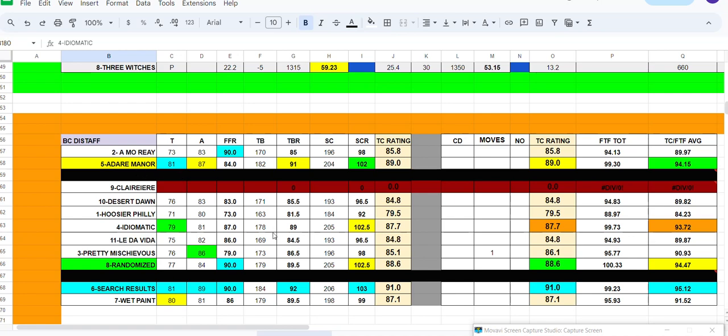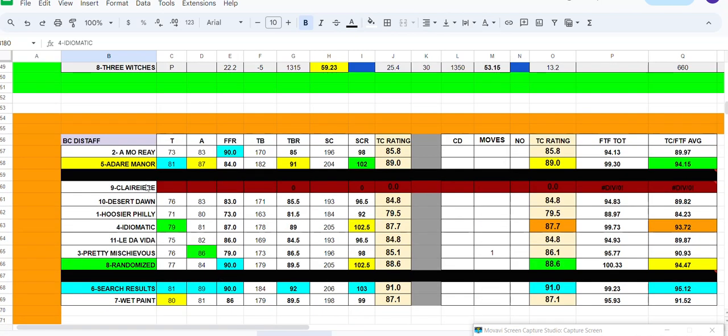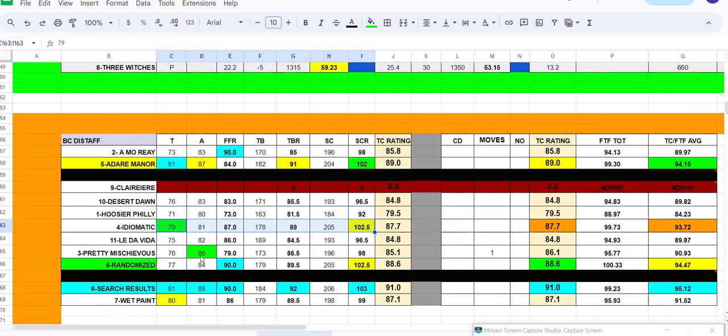And the 4 horse, the 5 horse, I'm sorry. No, 4 horse, Idiomatic. 5 horse, Adare Manor, which is a Baffert horse, is actually, I put him as second place here. He shows up more in the matrix factors than the 4 Idiomatic. But we look at our overall analysis again, and we have 6, 8, 5, 4. Let's take a look at the 8. Where does that 8 squeeze into the picture?